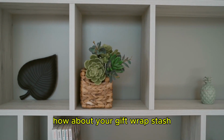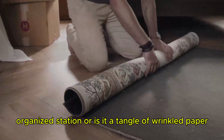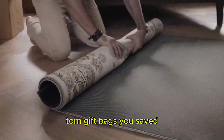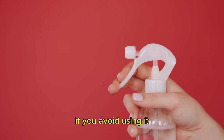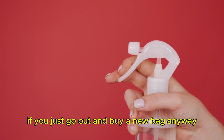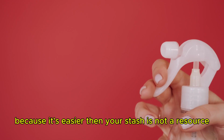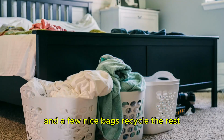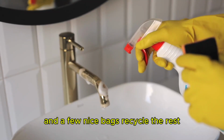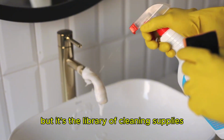How about your gift wrap stash? Is it a neat, organized station? Or is it a tangle of wrinkled paper, torn gift bags you saved, and ribbons that look like a cat played with them? If you avoid using it, if you just go out and buy a new bag anyway because it's easier, then your stash is not a resource, it's trash. Keep only the 2 or 3 good rolls and a few nice bags. Recycle the rest.